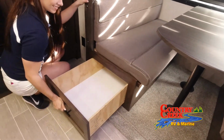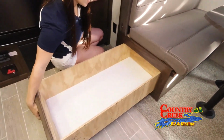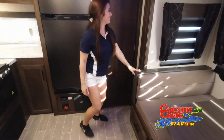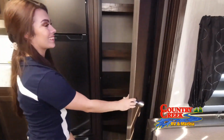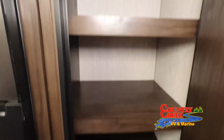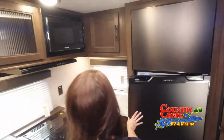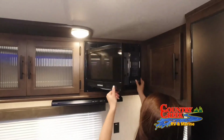As one of the largest RV and boat dealers in Mississippi, we're able to offer great deals to our customers in our own state, but also to surrounding states like Alabama, Arkansas, Florida, Louisiana, and Tennessee. You will not be disappointed by the great selection or the great prices on our RVs and boats here at Country Creek RV and Marine.